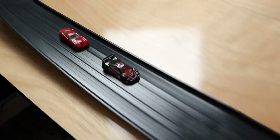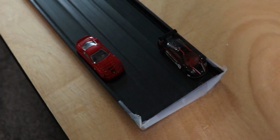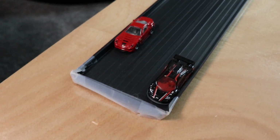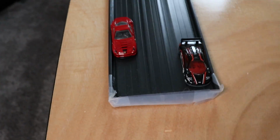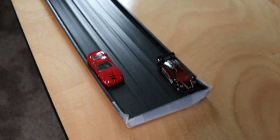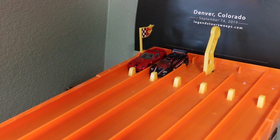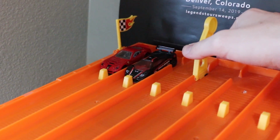Look at that F1 go. The F1 has the speed over the Ferrari, but it's going to be the Ferrari sneaking around the outside and beating the F1. That's the second time we've seen it today. I've not seen that in a long time, but the Ferrari is up 1 win. The Ferrari wants this bad, but can he take it? We're about to find out in 3, 2, 1.